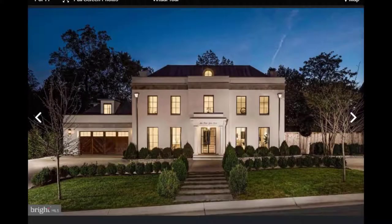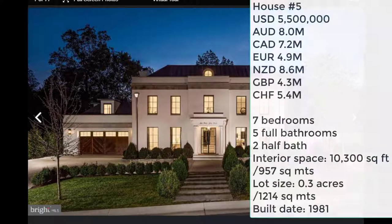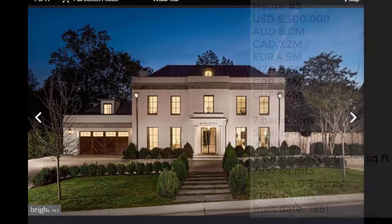All right, and so now we move on to a genuine house. House number 5 showing. At $5.5 million, this house has 7 bedrooms, 5 full bathrooms, 2 half baths. It's about 10,300 square feet, sitting on a third of an acre of land, built in 1981. Let's check out this next fantasy dream home.